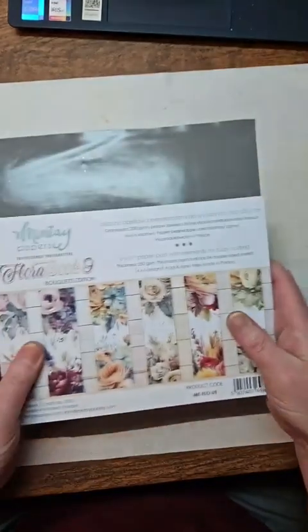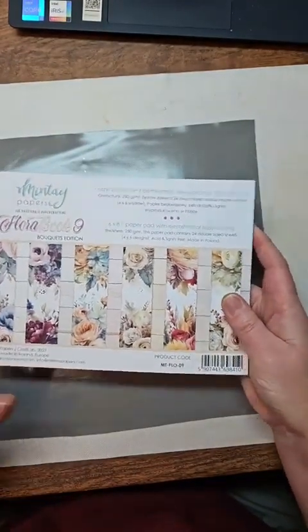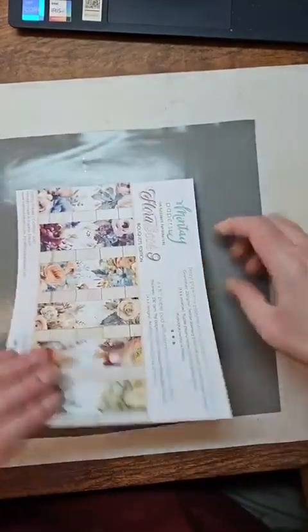So that was number 8. That one's kind of got the softer colors and the sunflowers. And then this is book 9.